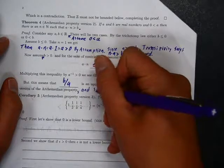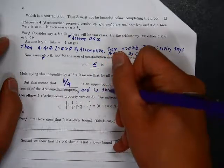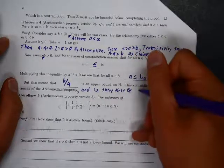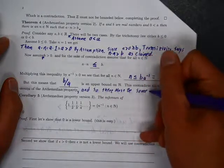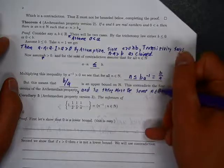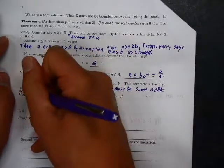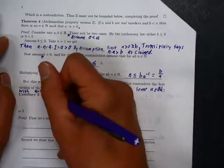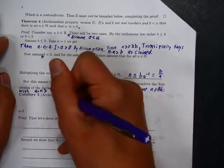And so there must be some n in N with a times n bigger than b. Cool.